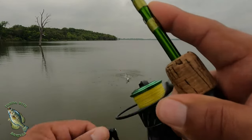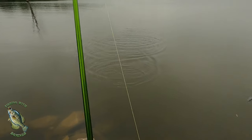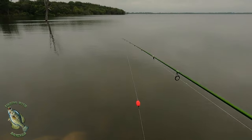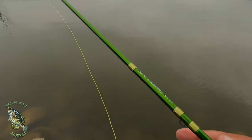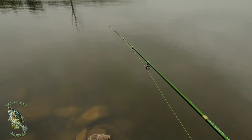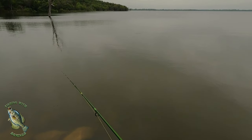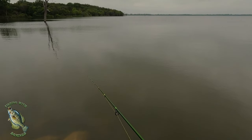Oh, there's another one. He was just sitting on it. I was like, why in the world is my line going down? Man, another keeper. Really? Another keeper. Didn't bring my bucket. Man. Loving that purple with the chartreuse tail. Loving it.